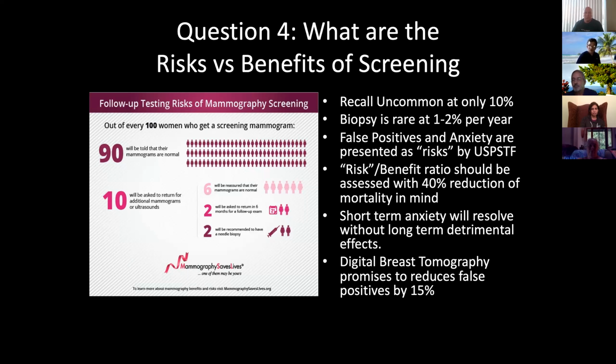This time course of how patients move through the system is important because the United States Preventive Services Task Force includes many of these steps as risks in their analysis of whether screening mammography should be offered. Specifically, false positives and anxiety are presented as risks by the Task Force. However, from our standpoint within radiology, we consider the recall rate to be uncommon at only 10%, and biopsy to be rare at 1 to 2% per year. We also consider that short-term anxiety will resolve without long-term detrimental effect. And we also anticipate that digital breast tomosynthesis promises to reduce false positive rates for many women with dense or heterogeneously dense breast tissue.